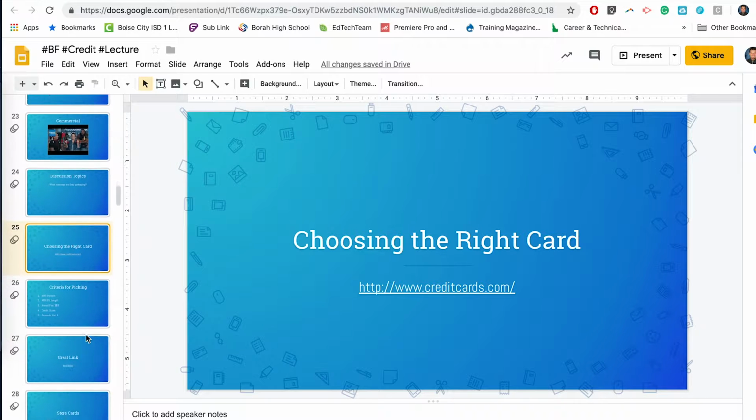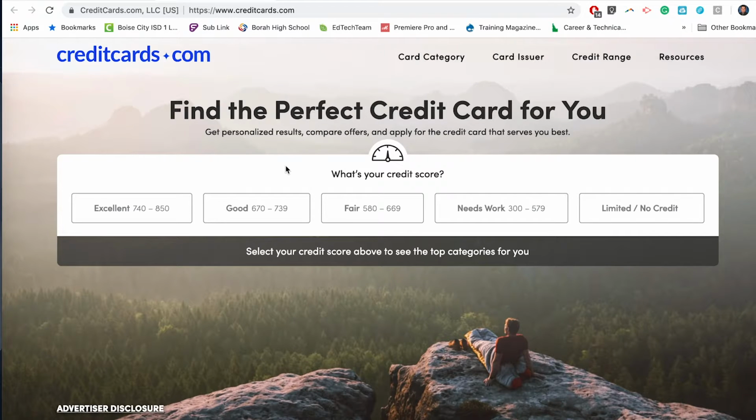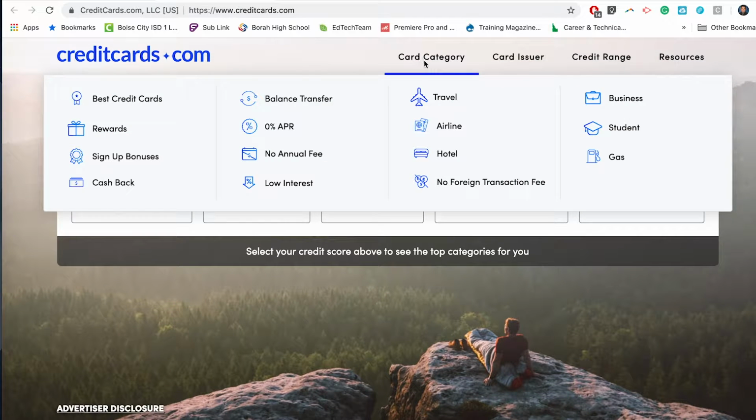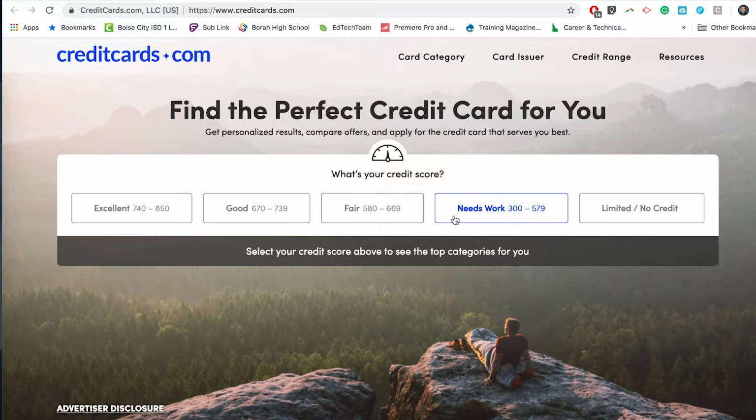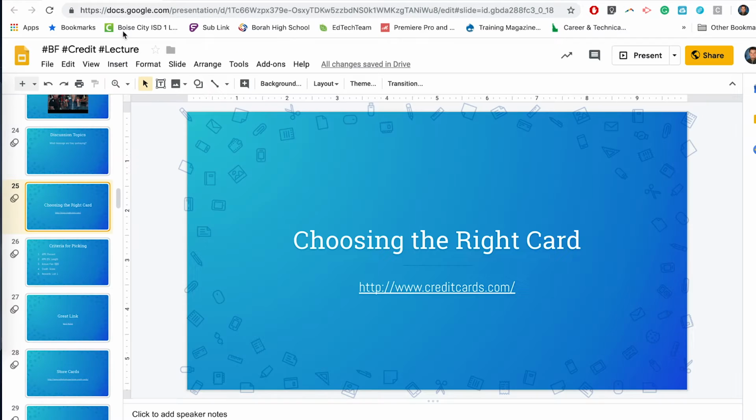Okay, so now we're really going to start looking at some credit cards. So the first link we have right here is creditcards.com, which is going to look like this, right? Which allows you to search by card category, search by your credit score, right? This is such a great website. Okay, so that's the first one.